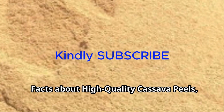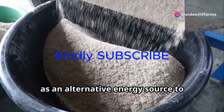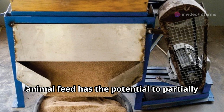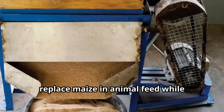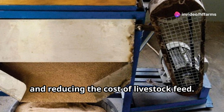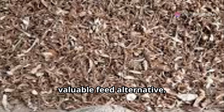Facts about high-quality cassava peels, HQCP, as an alternative energy source to substitute maize in livestock diets. Transforming cassava peel into nutritious animal feed has the potential to partially replace maize in animal feed while reducing environmental pollution, minimizing post-harvest losses, and reducing the cost of livestock feed. This crop waste byproduct could be a valuable feed alternative.